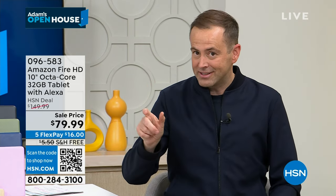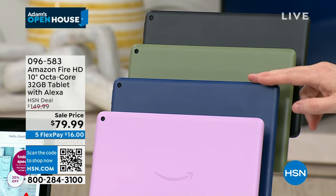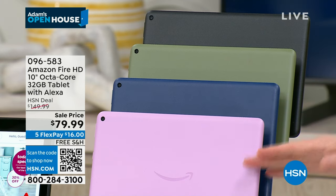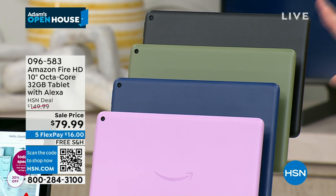So, interesting turn of events. The Olive, we know that's going to sell out first, but the bestseller has gone from denim to lavender. This is now the number one seller out of all four. So this is lavender, this is denim, this is olive, and then this is black, brand new, sealed in the box. Everything you could possibly need to get started.